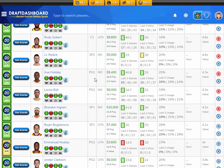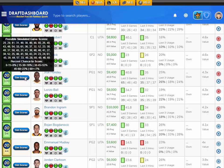Okay, moving up into the studs here, I like Jrue Holiday, projected at 40.8 fantasy points here tonight. That's 4.3 times value. He's 9,400 DraftKings salary. Let's take a look at his sim scores.